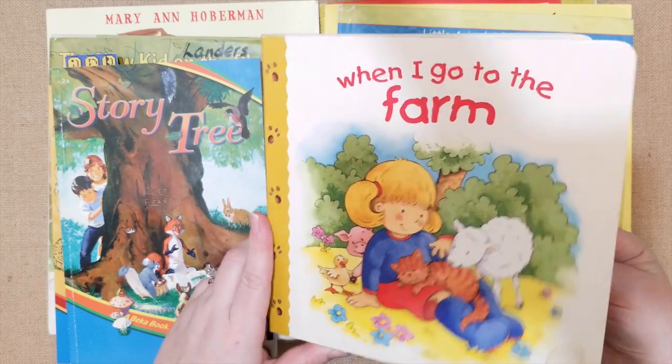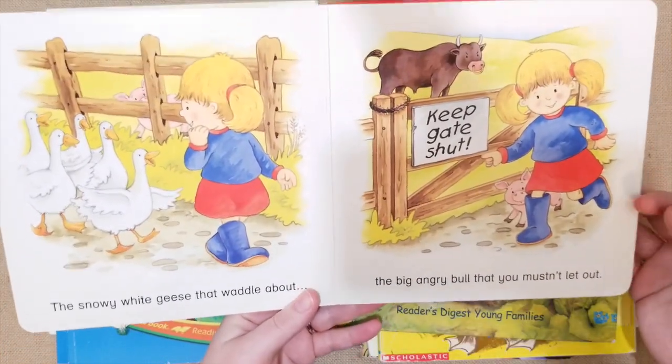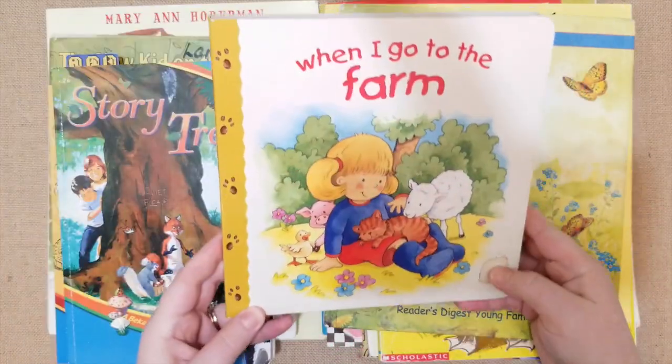And this is really cute. When I Go to the Farm, it's a really good book for toddlers. Again, I also use it for my kindergartner, and she loves it. And it talks about when they go to the farm, all the animals they see. It's so cute. And there's always a little pig in here somewhere that they have to find. So we really like this book.